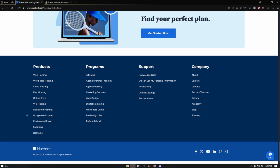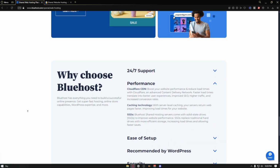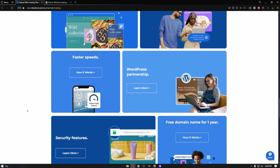Alright, that's a wrap for our comparison of Hostgator and Bluehost. Hopefully this breakdown gives you a clearer idea of which one best fits your needs.